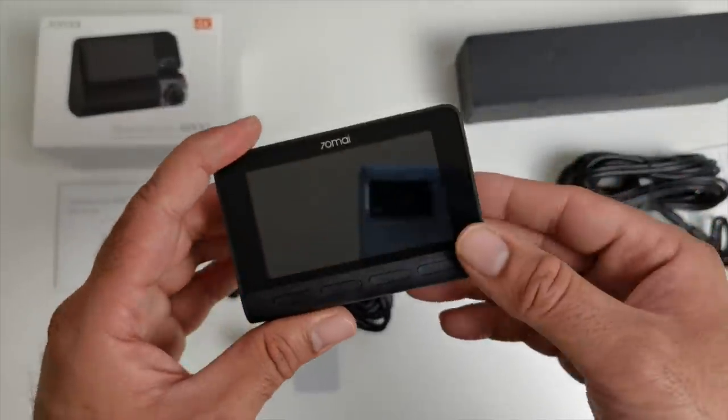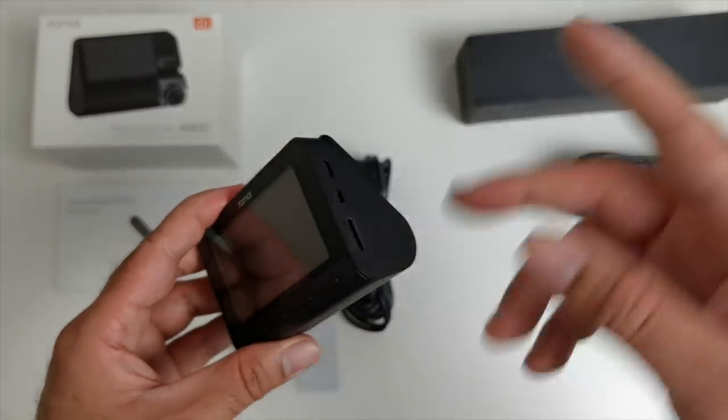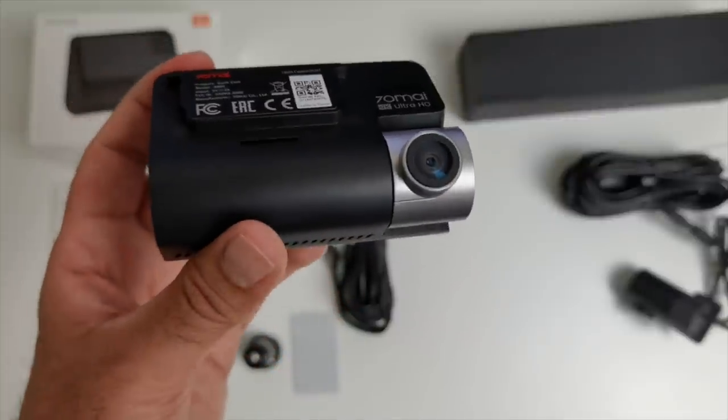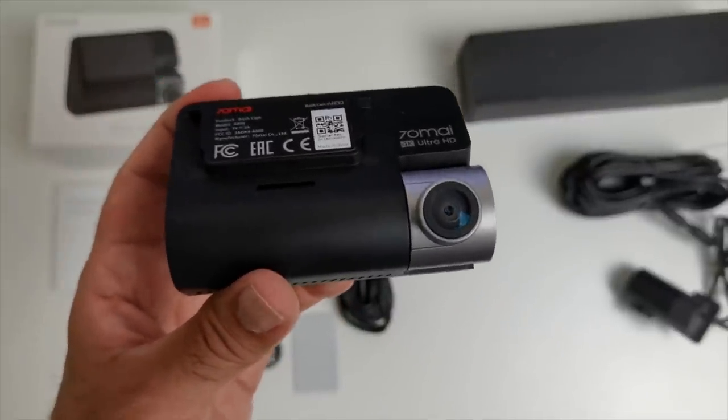If you ever get into a collision, you can just take the memory card out, plug it into your computer, and you can immediately download that footage. Now you can also connect via the smartphone app and download the footage wirelessly if you choose to do so.